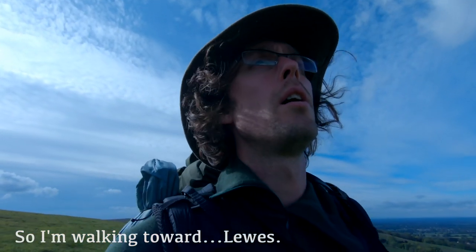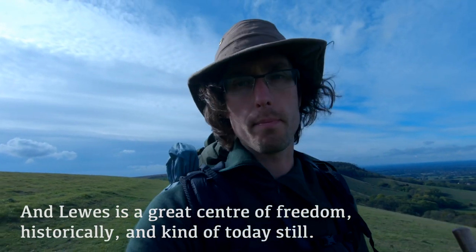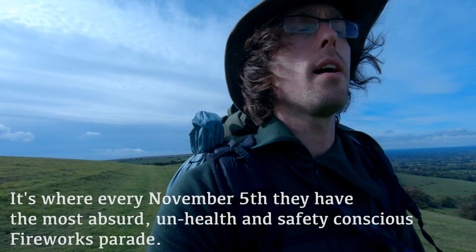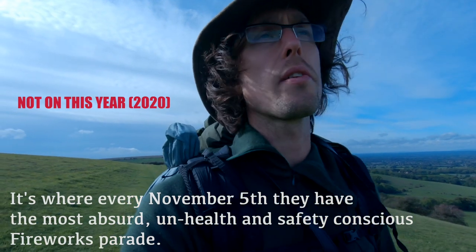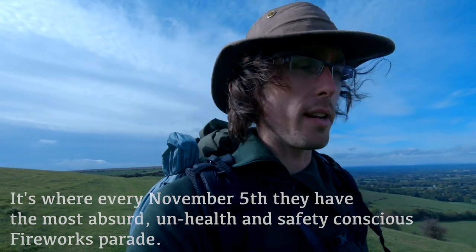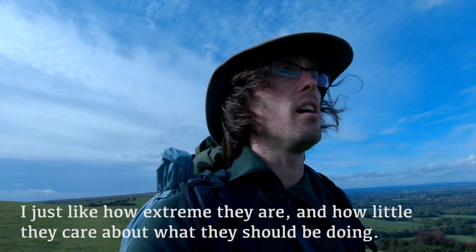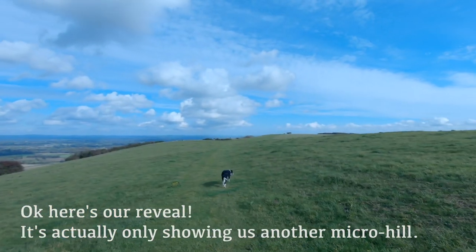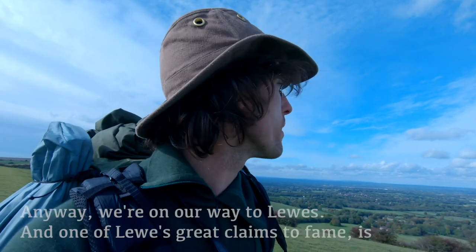So I'm walking toward Lewes. Lewes is a great centre of freedom, historically, and kind of today still. It's where every November the 5th they have the most absurd, un-health-and-safety-conscious fireworks parade. I just like how extreme they are and how little they care about what they should be doing. Okay, here's our reveal. It's actually only showing us another micro hill. But anyway, on our way to Lewes.